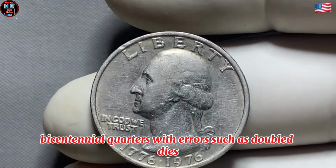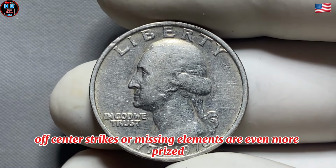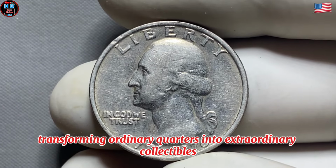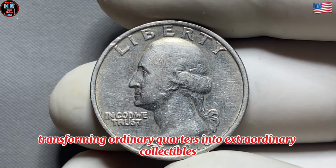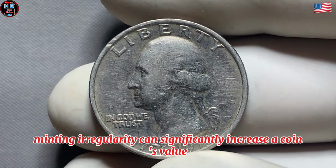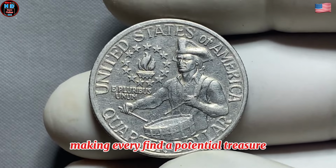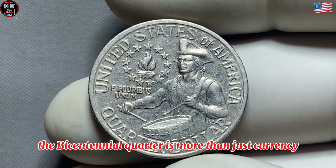Bicentennial quarters with errors, such as doubled dies, off-center strikes, or missing elements, are even more prized, transforming ordinary quarters into extraordinary collectibles. Collectors know that the smallest minting irregularity can significantly increase a coin's value, making every find a potential treasure. The Bicentennial quarter is more than just currency.